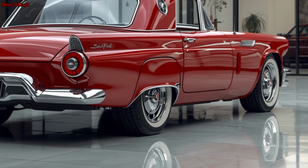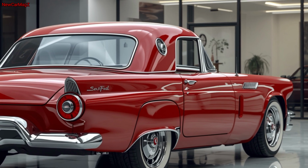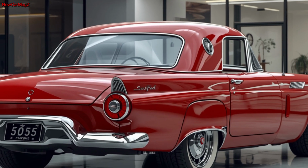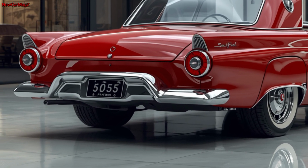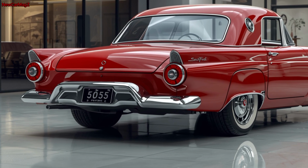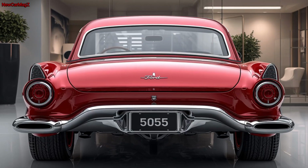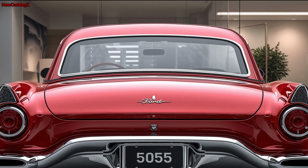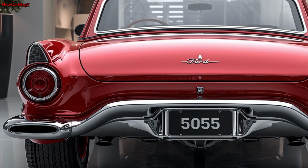The 1955 Thunderbird rides on a 102-inch wheelbase, giving it that sporty, roadster-like stance. The sweeping body lines flow effortlessly from the front fenders all the way to the rear, where things get even more beautiful. Those rounded rear fenders, the circular taillights, known as jet afterburners, and that classic rear bumper design are pure vintage perfection. And then, there's that removable hardtop, one of the car's most iconic features. It was designed to give you the best of both worlds, the security of a coupe and the freedom of a convertible. With the top off, the Thunderbird transforms into an open-air dream machine.